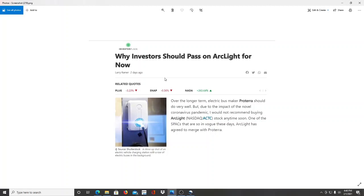So when I saw this article from Investor's Place, the heading was why investors should pass on ArcLight for now. The key words here that stand out to me are "should pass for now." And that's fine. You want to add it to your watch list though, and keep an eye on it and see how it's reacting, because this sector has potential.